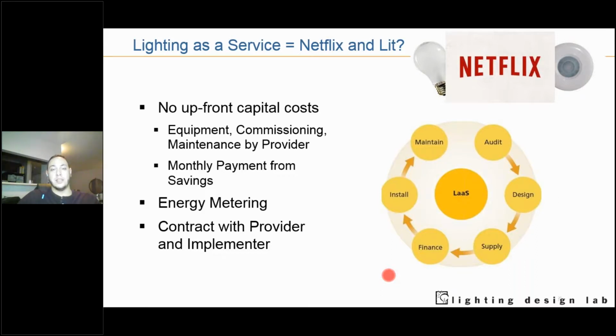That still ensures that you are cash flow positive, and you have your new system, you're going to spend less energy. You can take advantage of those non-energy benefits, and eventually, you're going to pay off the system, and all of those savings can be yours to keep.